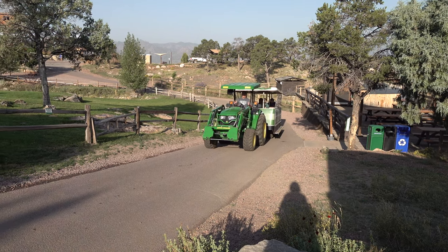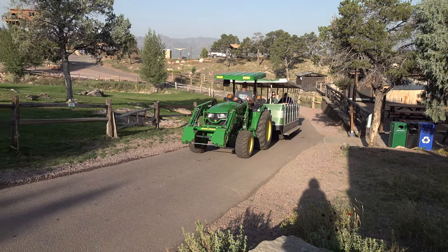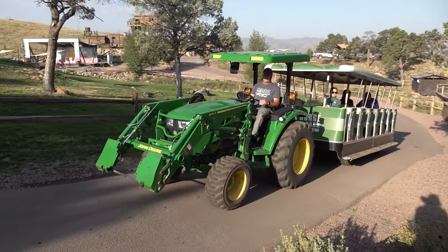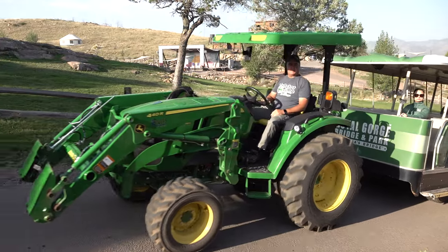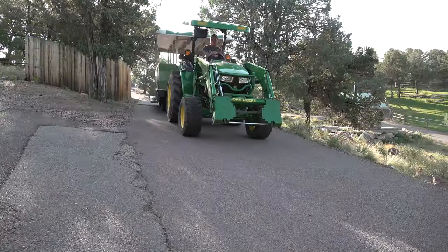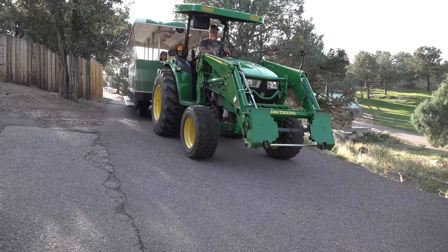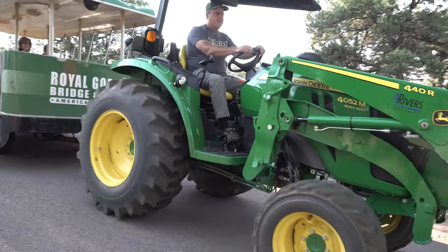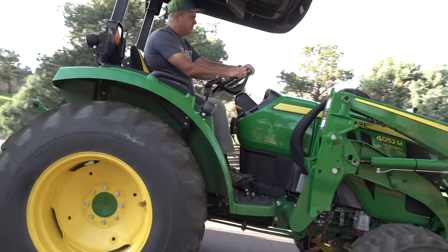I'm in the B range right now. This is sort of a test. They run an A range all the time, which makes good sense. But we're going up a pretty steep hill here, and I just wanted to see how it would handle this wagon. 4052MHD. That's what we're operating. I may have said the wrong size a minute ago.